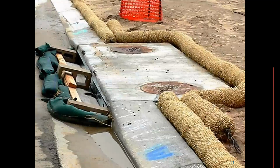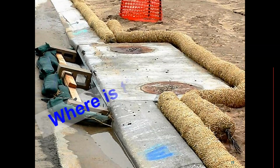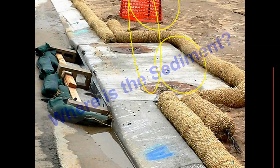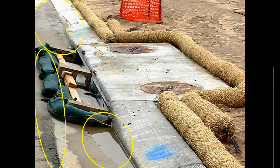Let's just take a look at this one. This is not a bad picture, not a bad idea. I think so until you start looking at the whole picture, because the one question that every inspector, every designer, every reviewer should ask is, where is the sediment? If these are working so good, you should see sediment. Well, fortunately, we do see sediment. Got more sediment up on the top left corner of the picture than we do down at the bottom of that inlet protection.